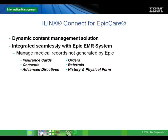Healthcare organizations are always going to have information that's coming in from external sources, whether it's another hospital, doctor's office, etc. The EMR is specifically for health records. The content management system gives you one central repository for other content that's not related to the health system.